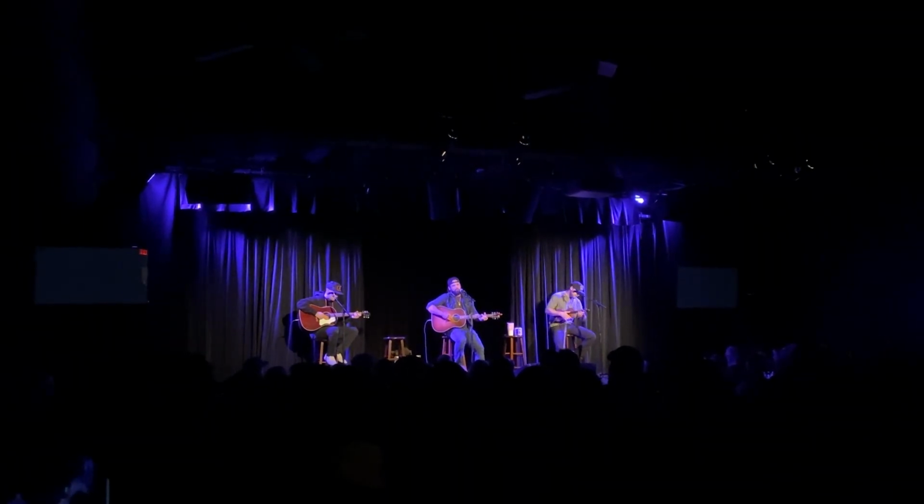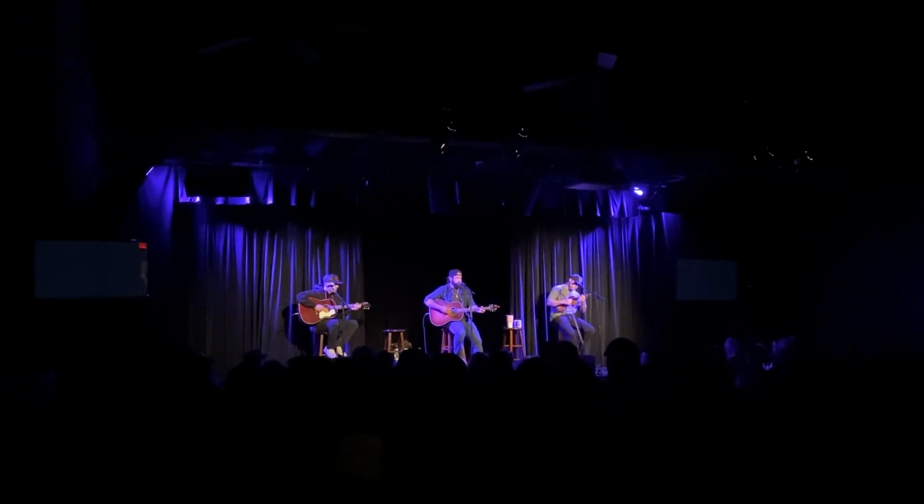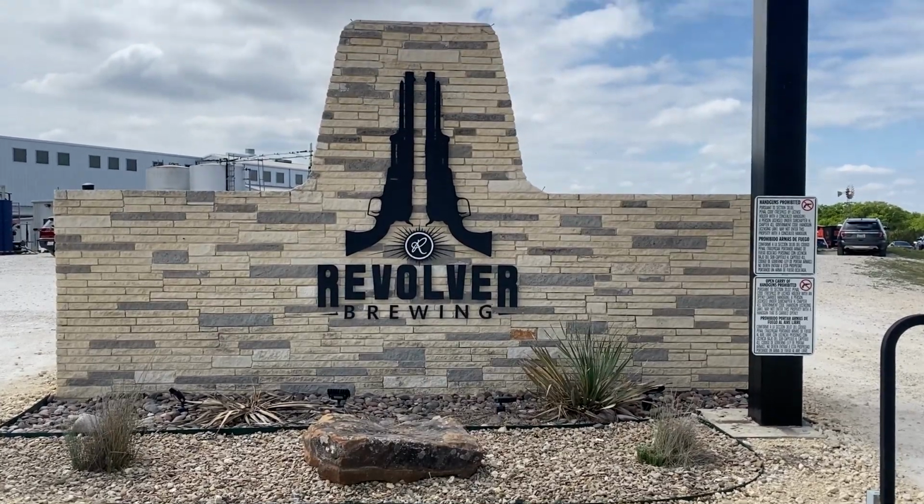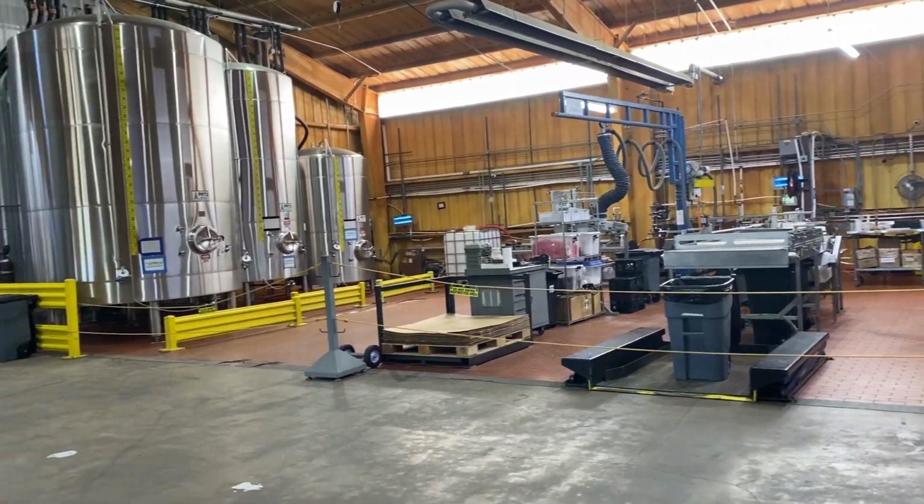It feels like a small town, even though it's so spread out. If you go downtown, I went and saw a concert downtown. They've got a bunch of shops and restaurants, and also there's a brewery, Revolver Brewery, that's out there. We stopped by. It's pretty cool.